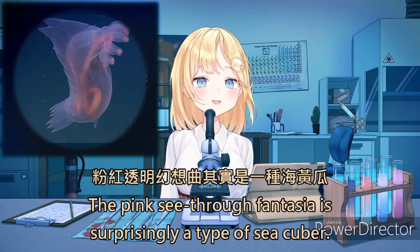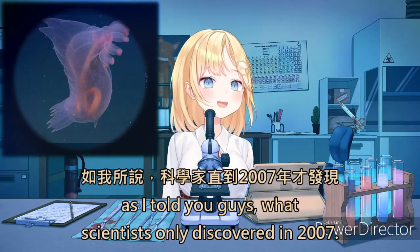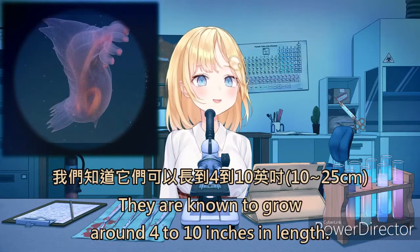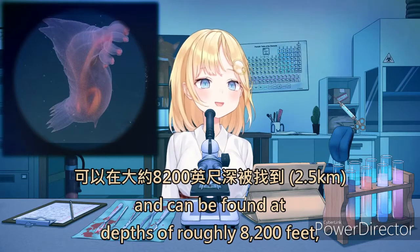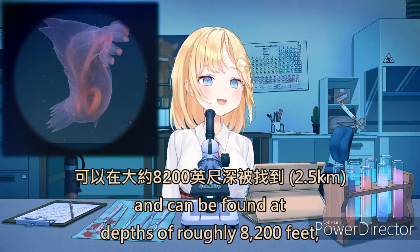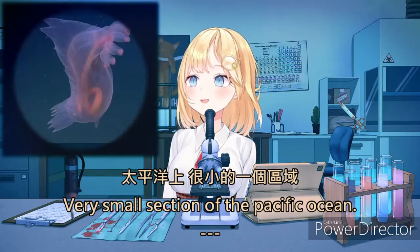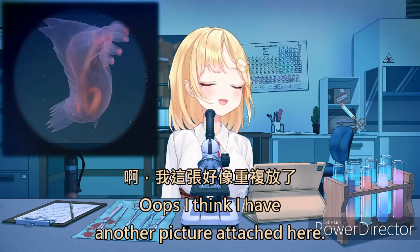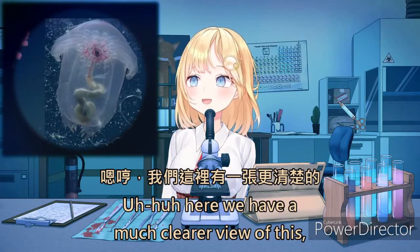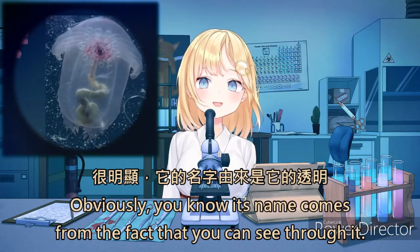The pink see-through fantasia is surprisingly a type of sea cucumber, as I told you guys, which scientists only discovered in 2007. They are known to grow around 4 to 10 inches in length and can be found at depths of roughly 8,200 feet in a remote area of the Pacific Ocean, a very small section of it. Oh, oops. I think I have another picture attached here. Here we have a much clearer view of this. Obviously, its name comes from the fact that you can see through it.